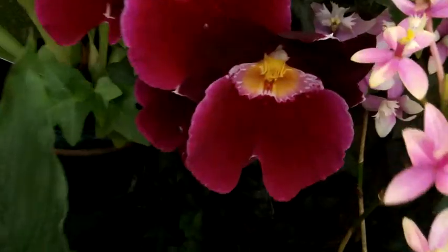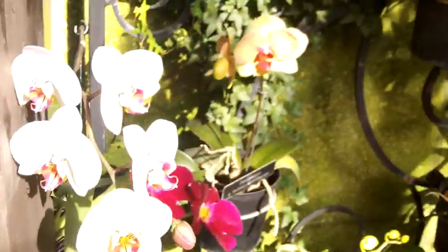I love this part. It's so pretty at night because it's lit up and the orchids have all this light on them. Right now it's sunlight, which is really nice, but it's also messing with the camera.